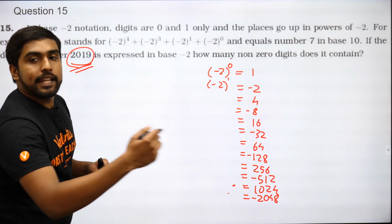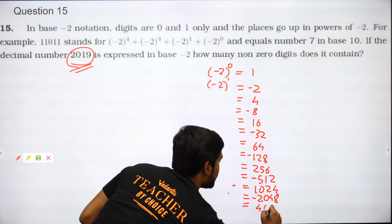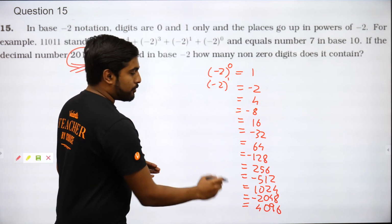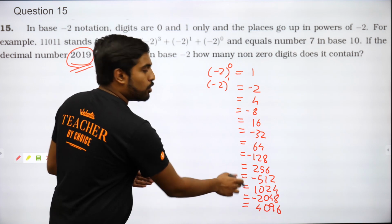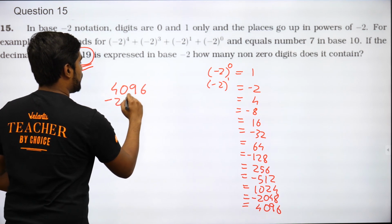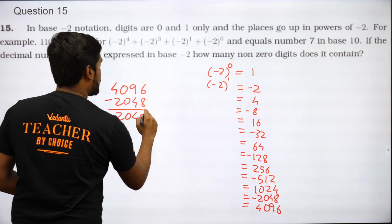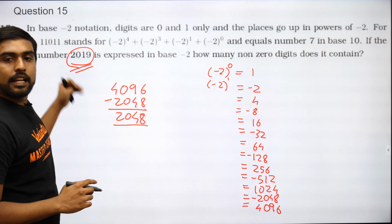So what do I do? I take one more term. What will be my next term? The next term will be 4096. Now have a look. You can see that there's 4096 and minus 2048. The moment I take both those terms, I'll get 4096 minus 2048, which is equal to 2048. So I have got 2048, which is a little bit greater than 2019.